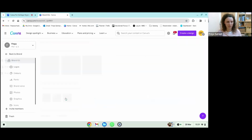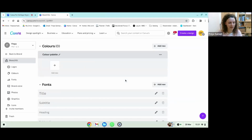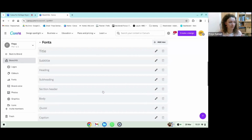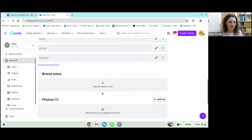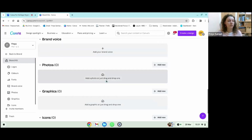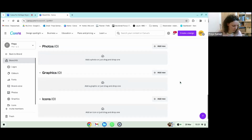So you open up brand kit, and this is basically a little dashboard where you can upload everything to do with your organization's brand identity. So logos, color palette. It does something very clever that I'll show you in a moment. Fonts that your brand uses, and different fonts for different parts of text. Brand voice, that's one of Canva's fun AI features you can use or leave. Photos that you use all the time and graphics that you use all the time. Same with icons. As any kind of image file, you can just drag those and drop those.